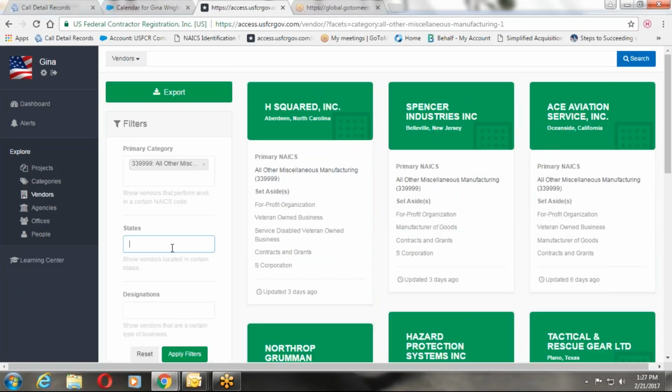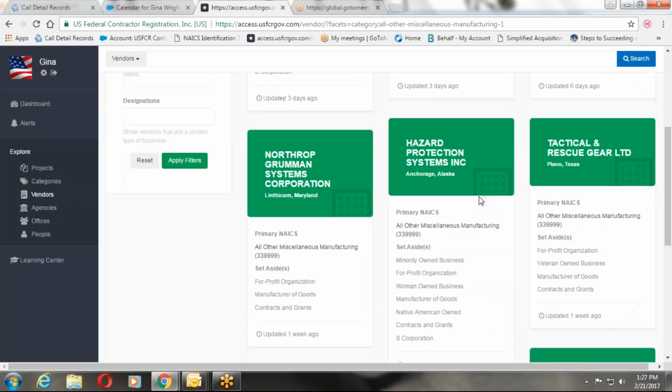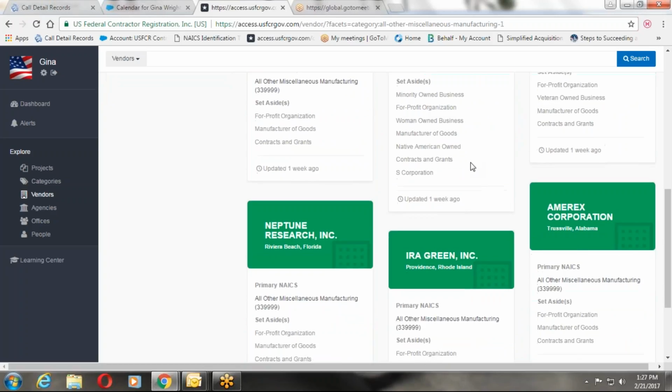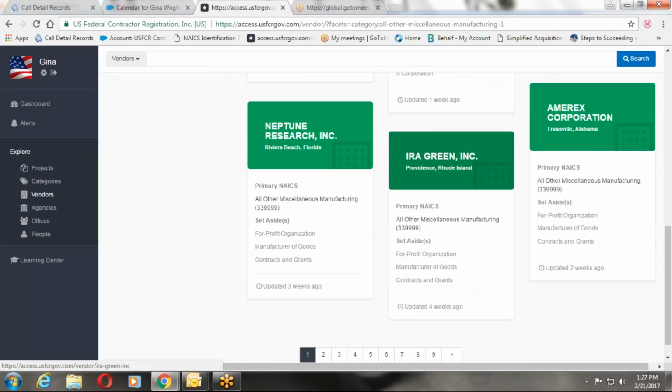Now usually you can narrow it down with the state, but that button's giving me a hard time. So even when I put the state in there, it doesn't stay in there. But again, you can see who's got what set aside, and you can start picking out your friends this way. When you see that they're tribally owned, when you see that they're, I don't even know if 8(a) people are in here because they're always in there. But you can see, and you can start making friends with them.